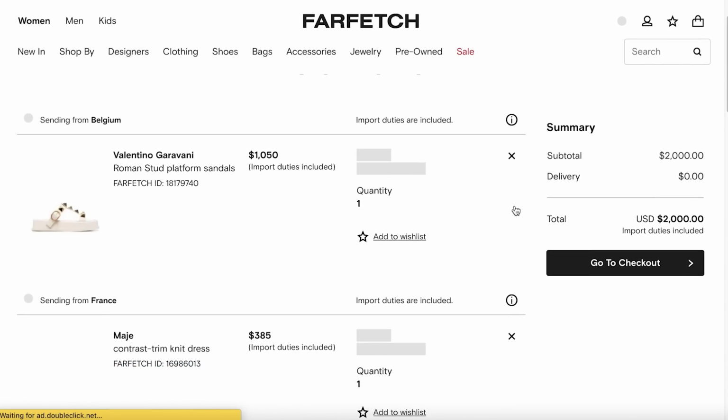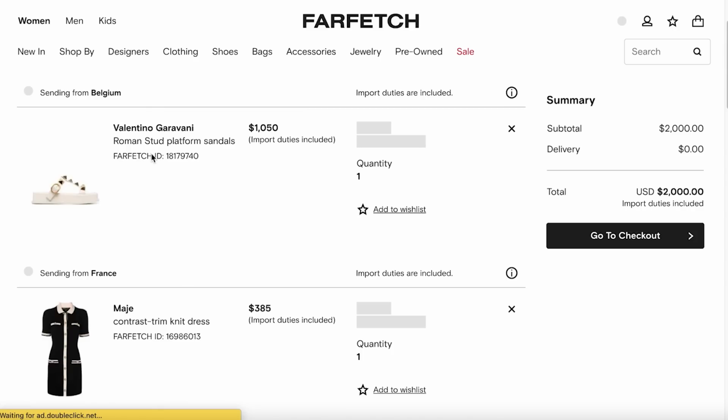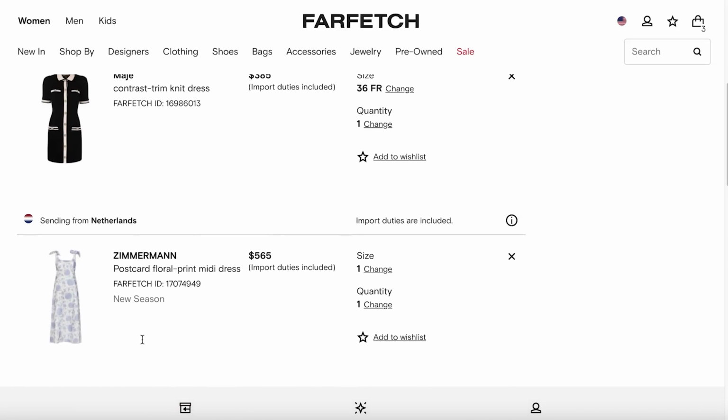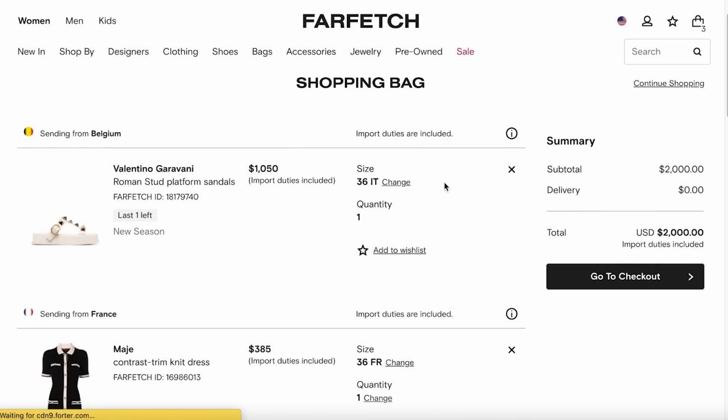So when you go to checkout, it actually shows you where exactly your items are coming from. So for example, these Valentino sandals are coming from Belgium. This dress is coming from France. This Zimmermann dress is coming from the Netherlands. And then it totals everything up and it tells you whether there's any import taxes or duties. That's all included. I've had several orders from Farfetch from all over the world, and I've never had to deal with separately paid import taxes or duties. It all is just very easy to check out. Everything is tracked and everything has arrived hassle-free.